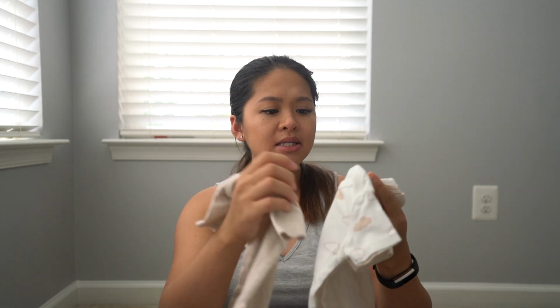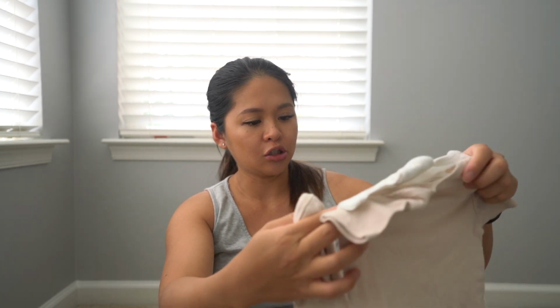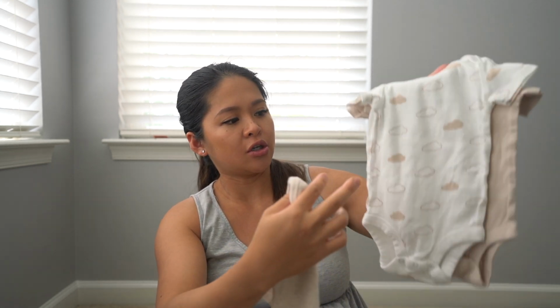Some going home outfits for baby. I recommend packing 2 or 3 outfits in different sizes, because you don't know if baby could be on the small side, preemie size, or bigger. So I have here 0 to 3 months, and then 3 to 6. Oh, I have two 3 to 6. One's a little longer. They say the same size, but they're a little different. One's a little smaller and the other one's a little bigger.